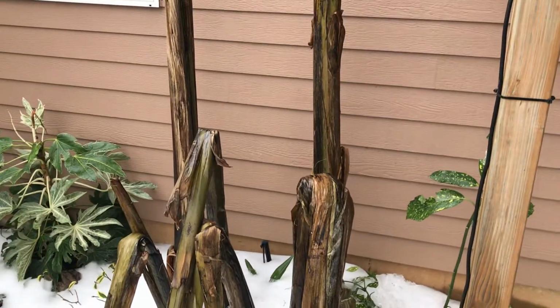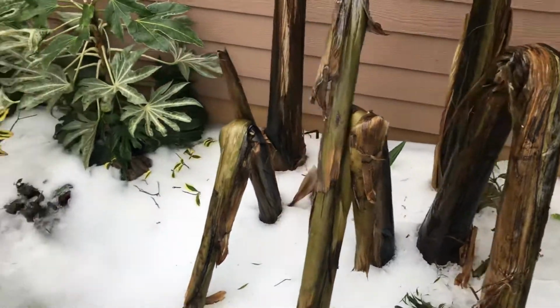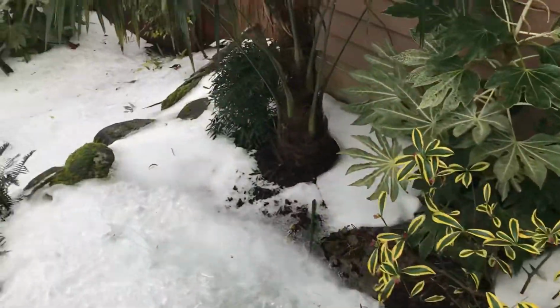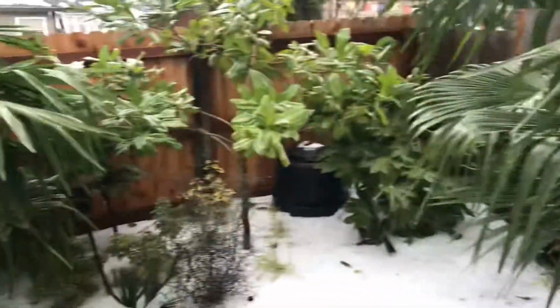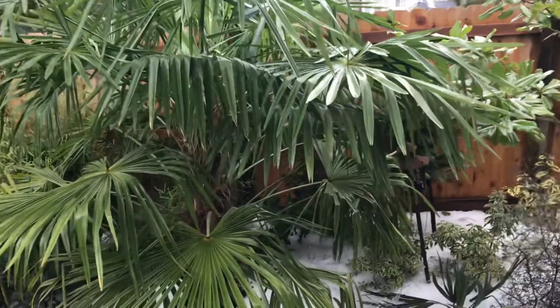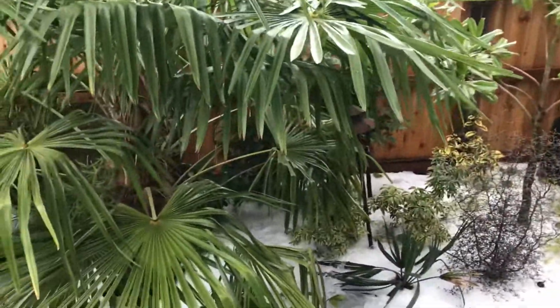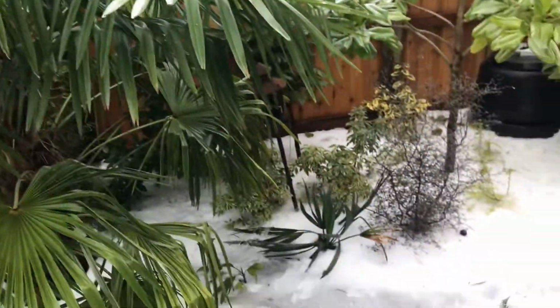Musa basjoo starting to collapse. Not really all that shocked by that. Palms are really surprising me about how much they're actually coming back. Really looking good, considering how much ice they had on them. Now, as long as I don't get fungus, I should be okay.